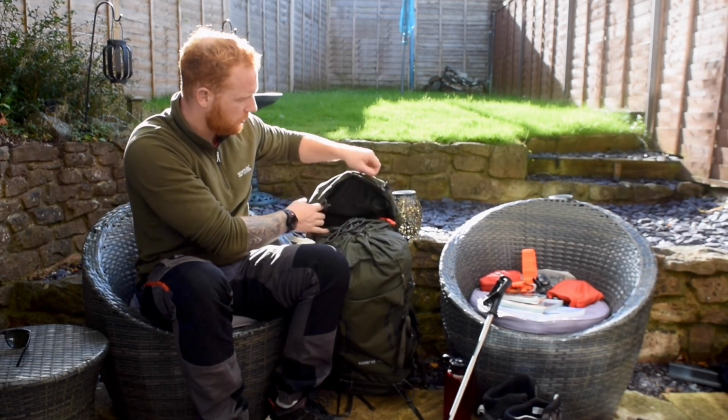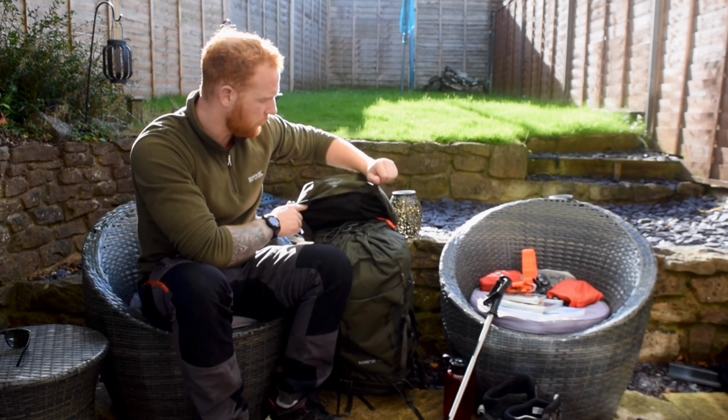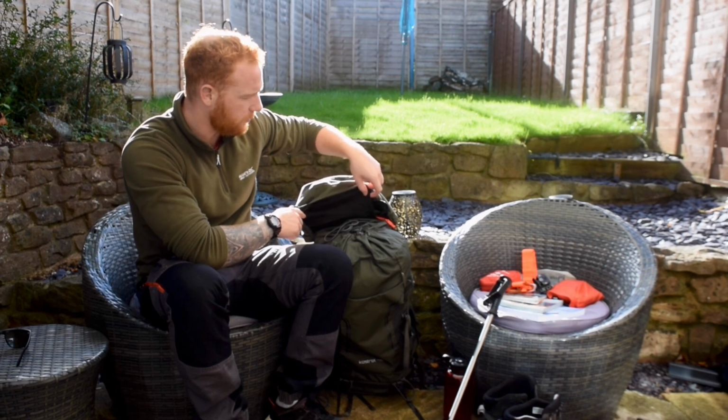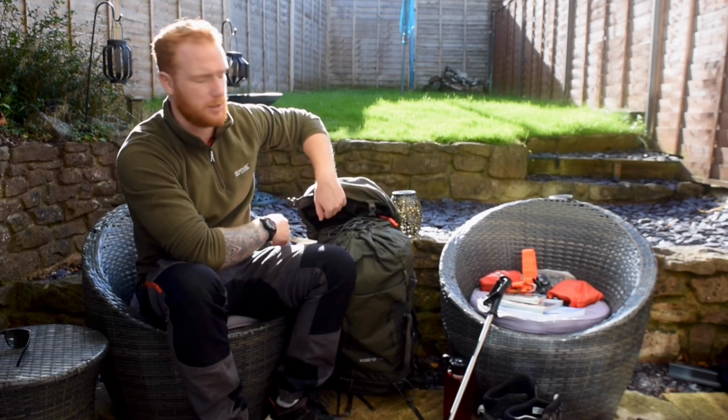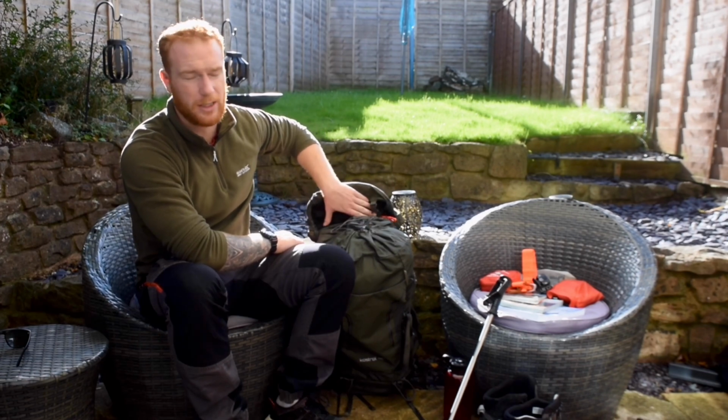On the under pouch, in this netting here, I tend to keep my electrical stuff or my extreme valuables, so my car keys, my wallet, power banks and camera batteries all went in here.